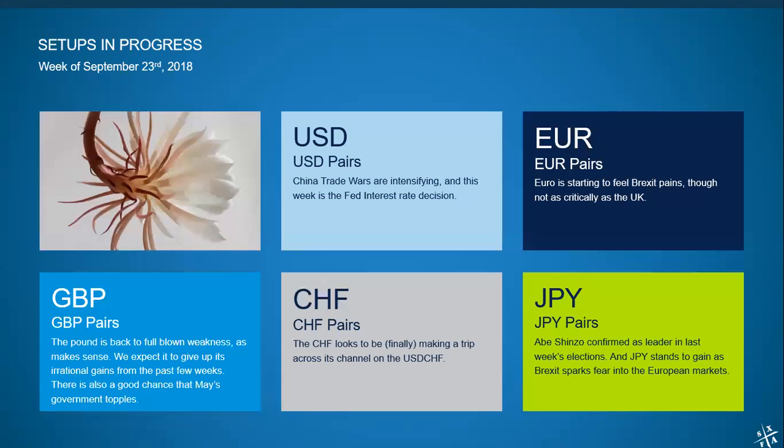The Swiss pairs, the Swiss is looking, as I said, to be finally making a trip across the channel, at least on the USD Swiss. Likely, it'll also get stronger against the euro, so we'll be keeping an eye on that one, on those pairs as well. And the Japanese pairs, Abe Shinzo, the prime minister, was confirmed as leader of his party, and hence is probably going to be prime minister for another 2 or 3 years, making him the longest running prime minister in the history of the country. That does breathe stability into the Japanese economy. And of course, the yen stands to gain as any fears coming out of Brexit spook the European markets, making capital flow towards the Japanese economy. So the yen is also a key currency to keep a close watch on.